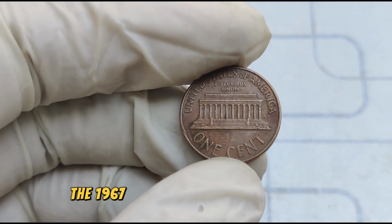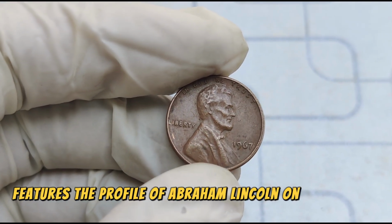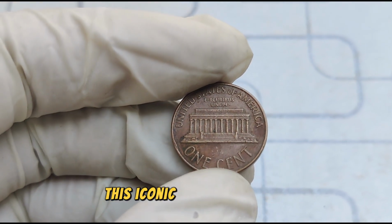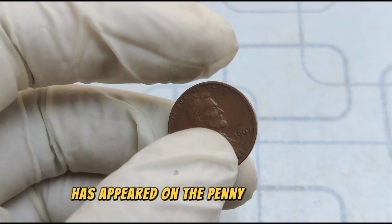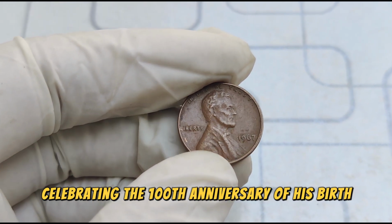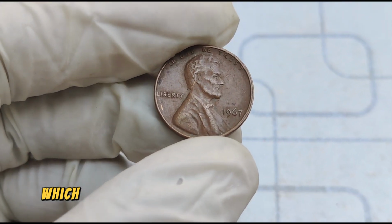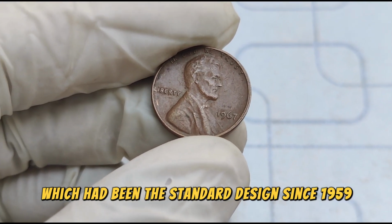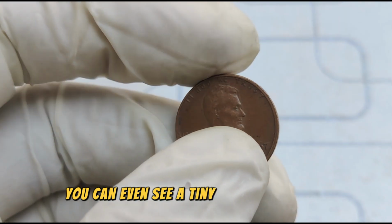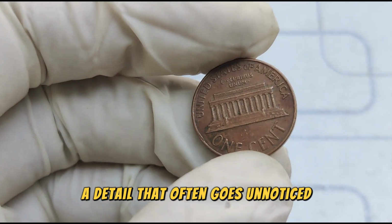The 1967 penny, like all modern pennies, features the profile of Abraham Lincoln on the obverse, or front, designed by Victor David Brenner. This iconic image of Lincoln has appeared on the penny since 1909, celebrating the 100th anniversary of his birth. The reverse, or back, features the Lincoln Memorial, which had been the standard design since 1959. If you look closely at the reverse, you can even see a tiny image of Lincoln sitting inside the memorial, a detail that often goes unnoticed.